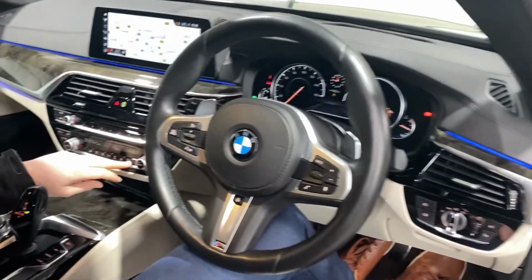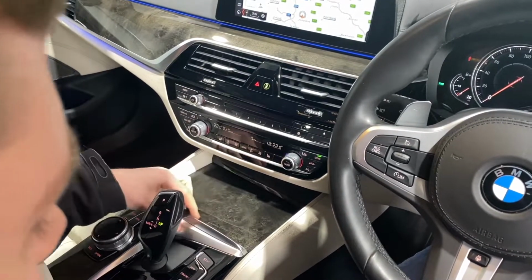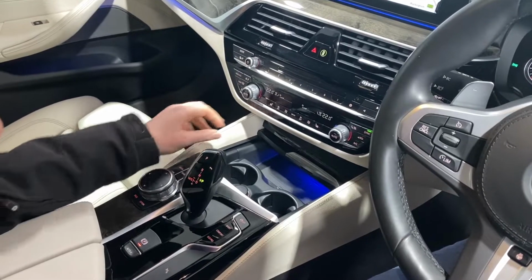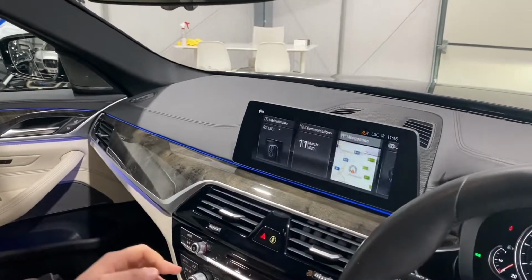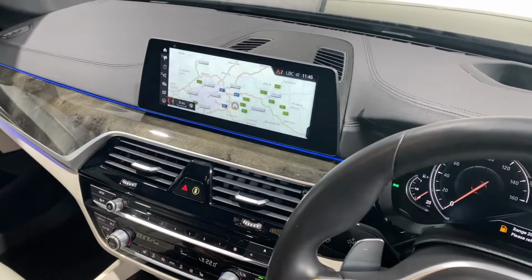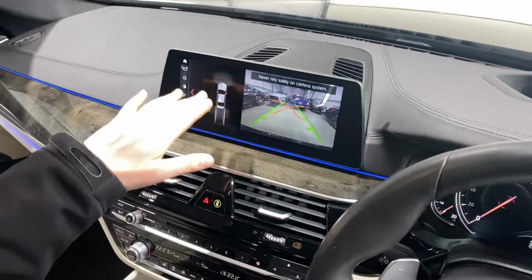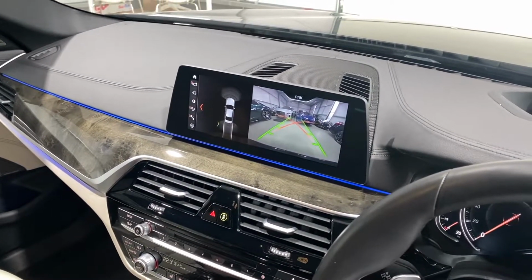Coming down here, heated seats for the front, and obviously as I mentioned in the back as well. There's a wireless phone charging tray under here, so you can just place your phone in there whilst you're driving. That will charge your phone. Massive touchscreen Nav Infotainment System, so if I go to the main menu you'll see it's all touchscreen. Just go into navigation, zoom it out, zoom it in, and then if I go into reverse, you get a nice big reverse camera, and then a display for parking sensors on the left hand side there as well. Very high quality camera as well there.